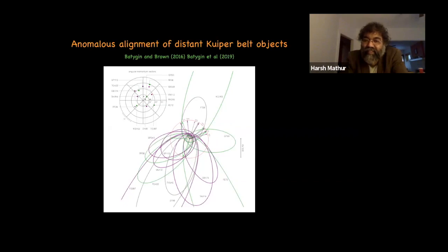And what you notice is that these ellipses are not random. They're not pointing every which way, as you might expect, as happens for the other Kuiper Belt objects, whose orbits are completely randomized in their orientation. But these six objects, they're all kind of lined up. I mean, they're not perfectly lined up, but they're all pointing kind of southwest in this diagram, right? So that's kind of mysterious and puzzling.